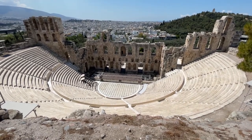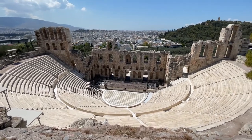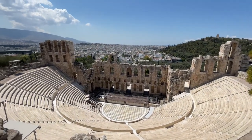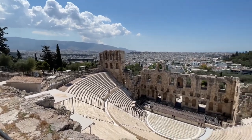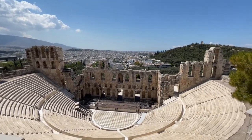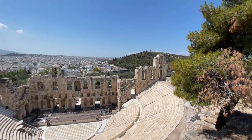I would love to see a concert or a show here. Wouldn't that just be amazing? Yeah, and look at the view of the city back there. And the city's enormous. There it goes. And this is just half of it. And you can see the sea way over there. Can you see the sea?